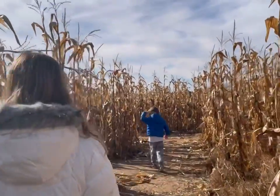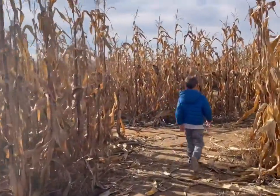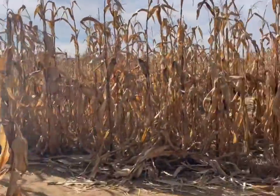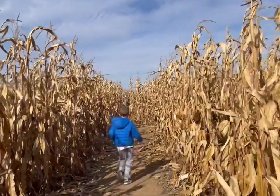Maybe it's a scary clown. Wouldn't that be amazing if this was a haunted corn maze? No. I would punch it. It would not be good because I would punch it.